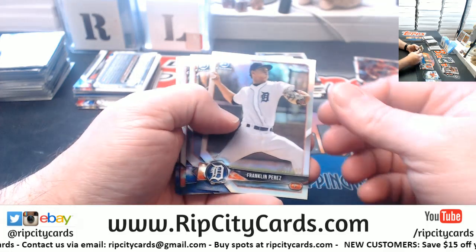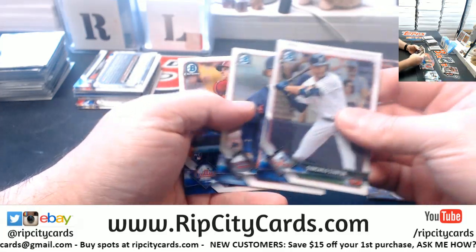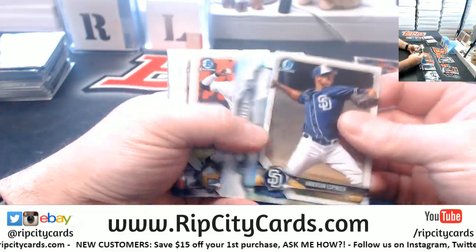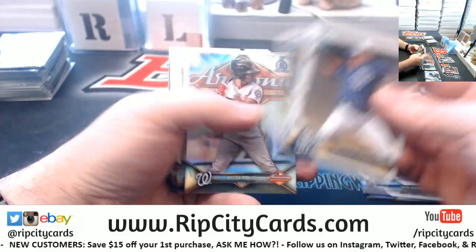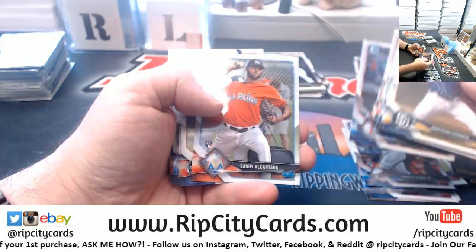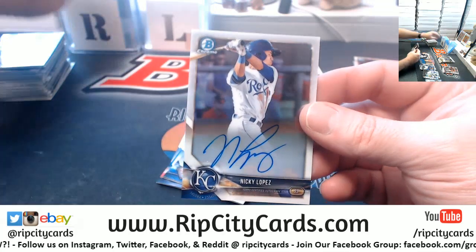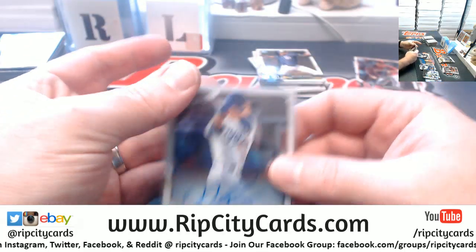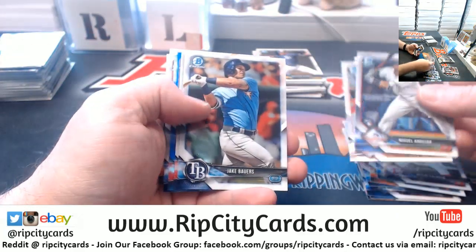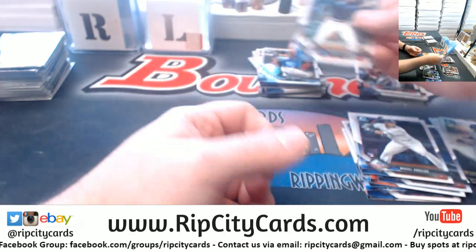Buxton purple for the Twins. A Franklin Perez refractor for the Tigers. Albies and Hoskins in rookie form. Acuna in rookie. Calhoun and Alcantara in rookie. A Nicky Lopez autograph for the Kansas City Royals baseball organization. Cisco and Andujar rookies. A Weigel to 150 blue.